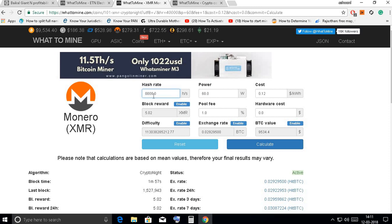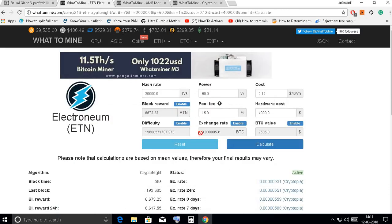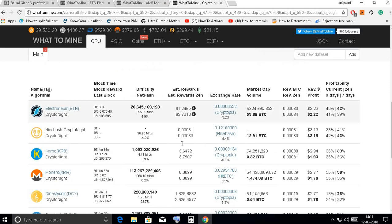If you compare it with Monero, 20,000 hashes, similar statistics. Hardware cost, let me again put in 4,000, calculate, and we see the results. You can see in a week's time you can get half a Monero mined by this machine. So it's somewhere around $21 as per today's standards on Monero, and approximately $25 on Electroneum.